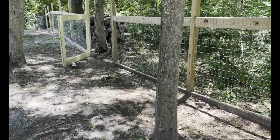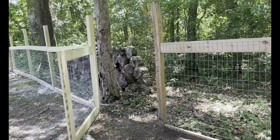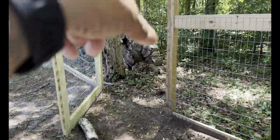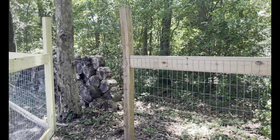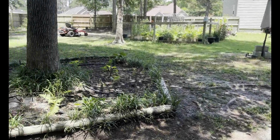And then as you can see here, my husband has gotten this fence put up all the way down. We're still working on it, but we have a gate here so we can go in and out to our wood pile and to let the dog run free back there when he wants to, because now we have him on a tracker so we can keep up with him better.